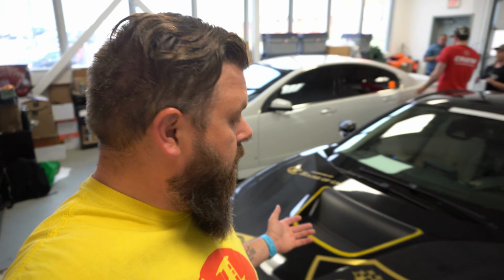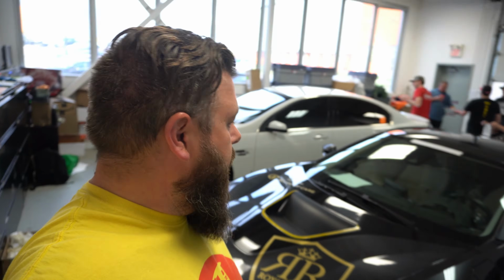First BMW i8 that has come to get the Rally Decals on. There's actually only 2 on the entire event. Such a cool looking car.